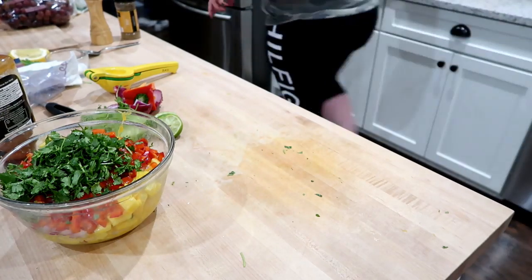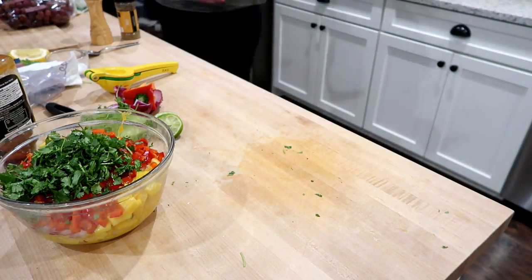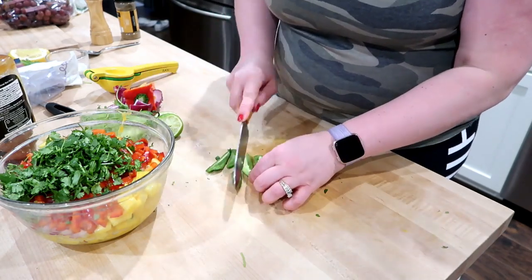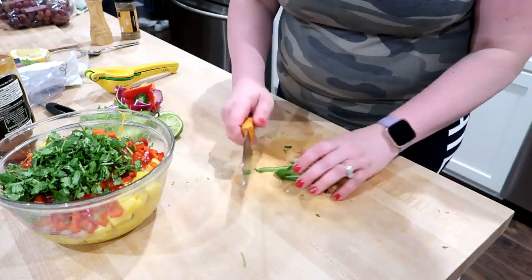Lots of fresh cilantro. I love fresh cilantro. I know that there are some people that don't like cilantro. If you don't like it, I would suggest maybe just using green onions or maybe some parsley.